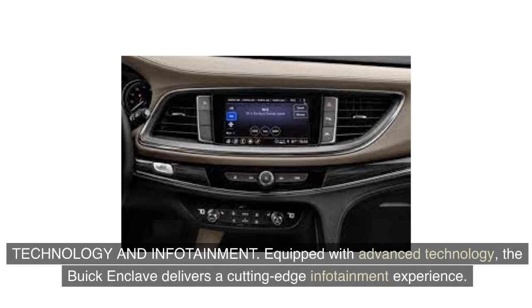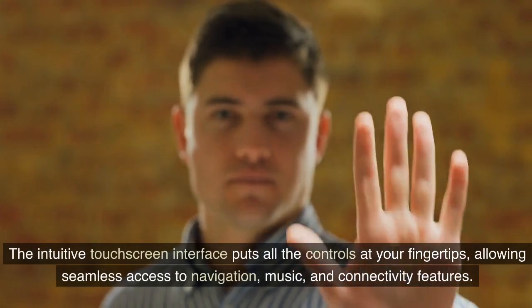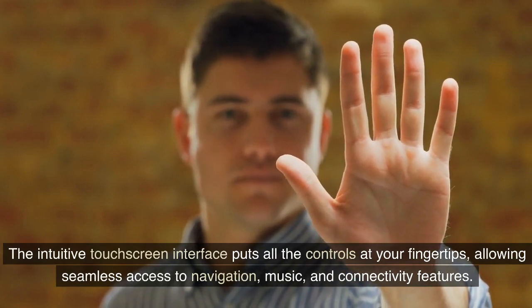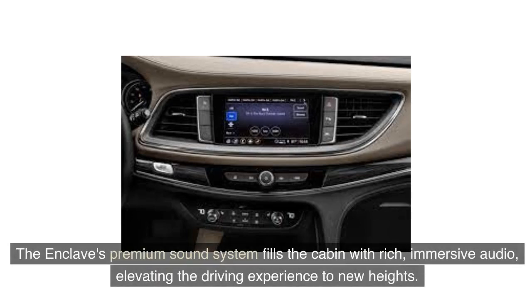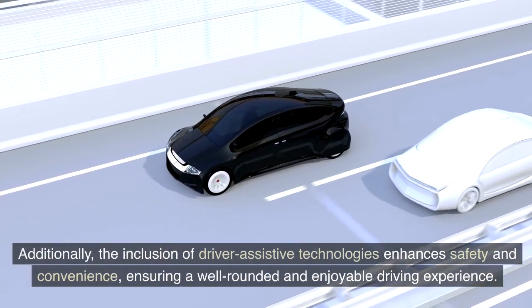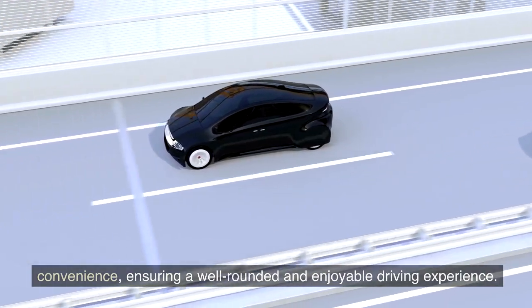Technology and infotainment. Equipped with advanced technology, the Buick Enclave delivers a cutting-edge infotainment experience. The intuitive touchscreen interface puts all the controls at your fingertips, allowing seamless access to navigation, music, and connectivity features. With smartphone integration and multiple USB ports, staying connected on the go has never been easier. The Enclave's premium sound system fills the cabin with rich, immersive audio, elevating the driving experience to new heights. Additionally, the inclusion of driver-assistive technologies enhances safety and convenience, ensuring a well-rounded and enjoyable driving experience.